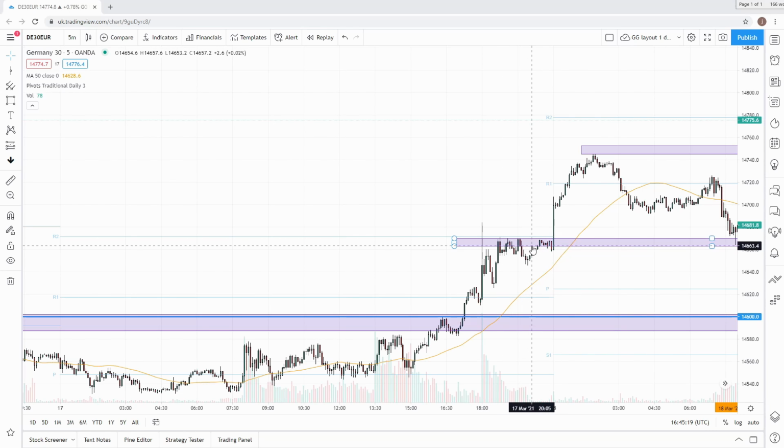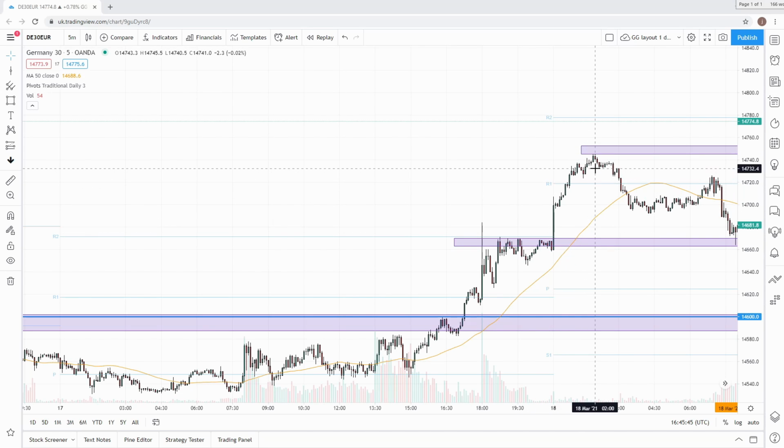And actually, at the opening of the overnight session, we have a gap, and it opened up again. So we are in new territory here. We've never been so high. We know that the bears are in retreat and the bulls are in pursuit.